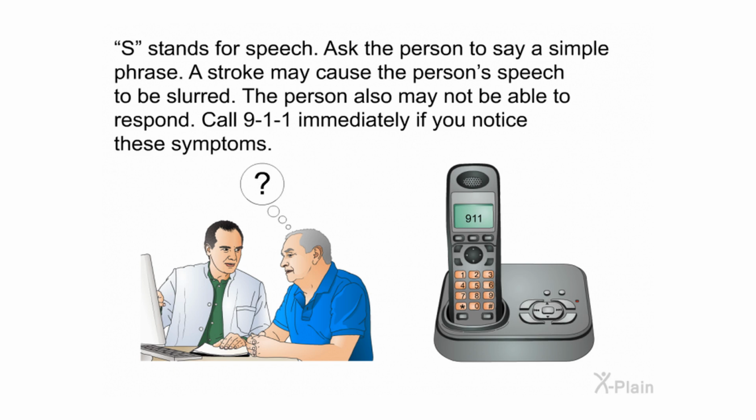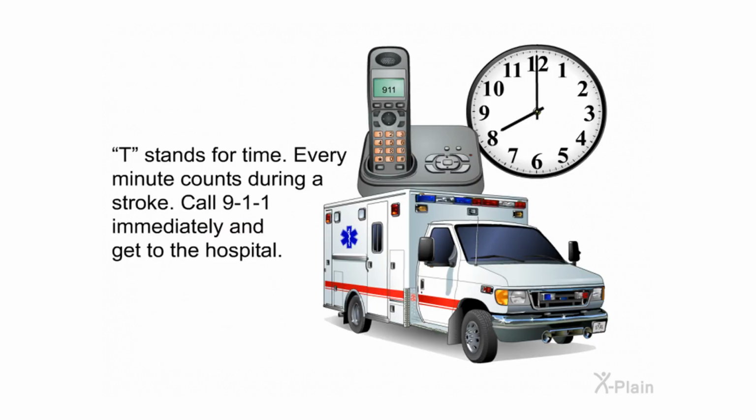S stands for speech. Ask the person to say a simple phrase. A stroke may cause a person's speech to be slurred. The person also may not be able to respond. Call 911 immediately if you notice these symptoms. T stands for time. Every minute counts during a stroke. Call 911 immediately and get to the hospital.